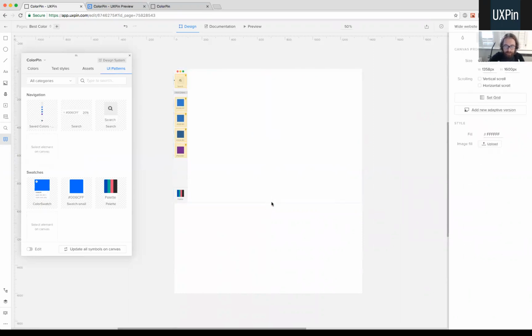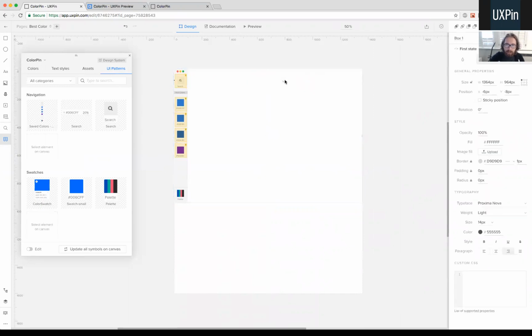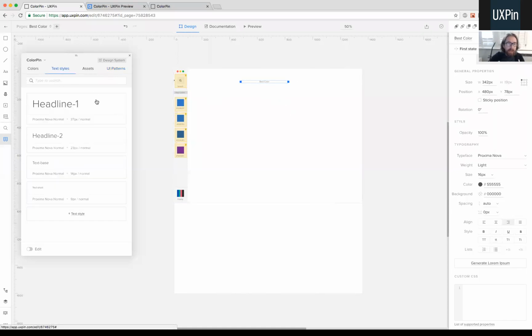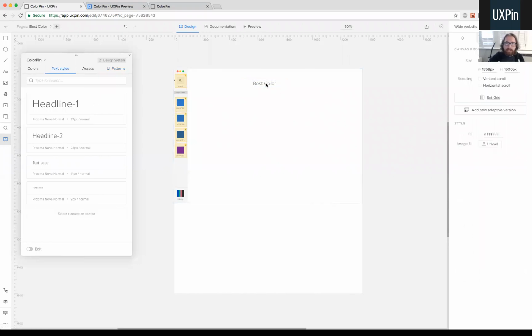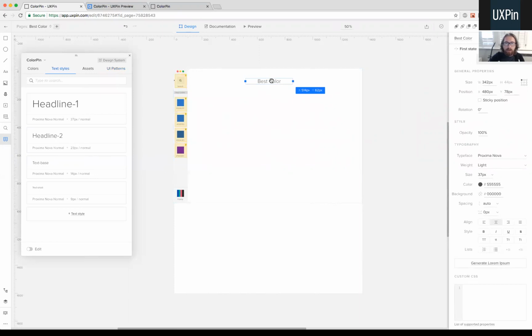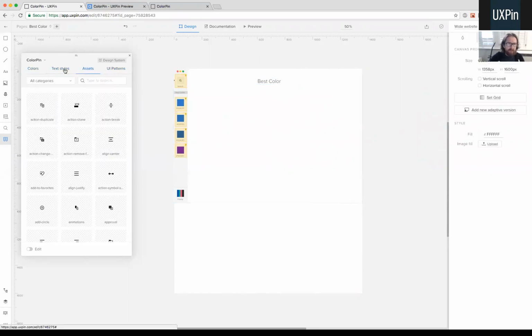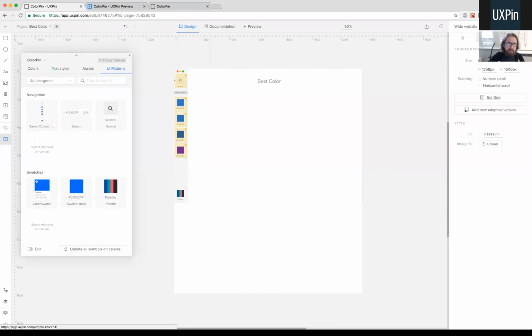And now let's say that we want to put a header in place, right? Something that will just basically say best color. That's very weird, but we want to apply the H1 styling. So I can just click and apply it right here, right? So we have the best color. And then perhaps we want to, what do we want to have?